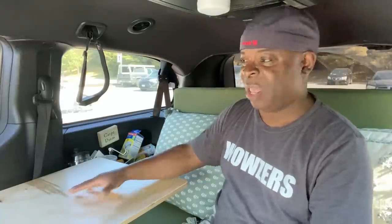Now also what this means is I can put my laptop right here and relax and watch a movie or do whatever I am doing on my laptop or my phone. This table just makes the functionality of this space that much better. So I love having this table.